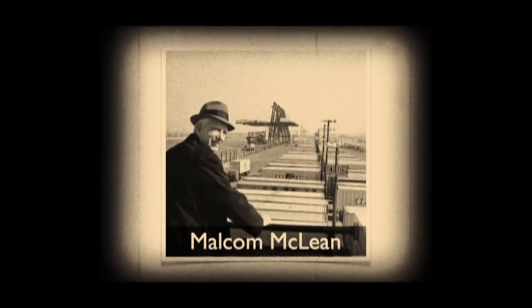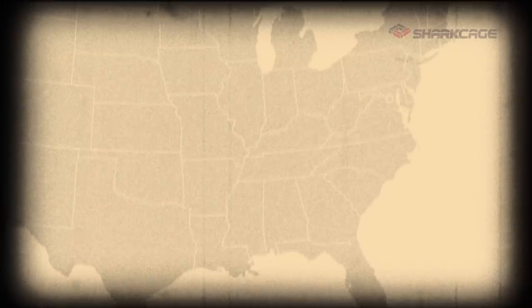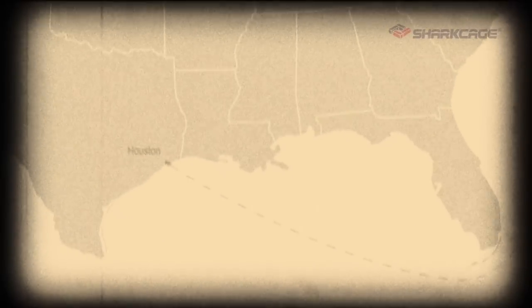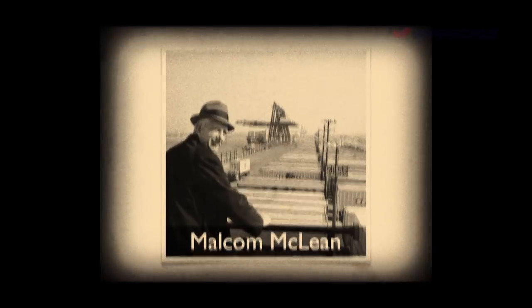It all changed when Malcolm McLean, an entrepreneur born in Maxton, North Carolina, had an idea that would change the world. His idea was to make a container that could be taken off the trucks, transported by ship, and put back on the trucks for local delivery. On April 26, 1956, his first container ship set off from the port of Newark to the port of Houston, carrying 58 containers. His invention became the first intermodal shipping container we know today.